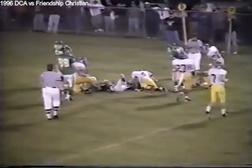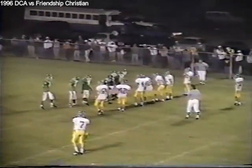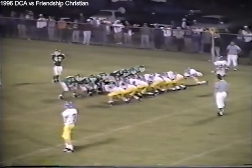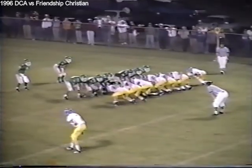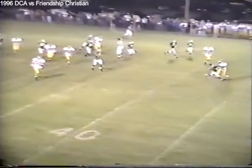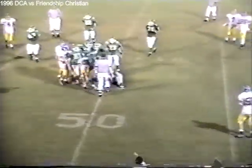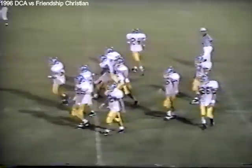Taylor is tackled in the backfield by number 26, Mitch Hearn. Patsky around the left side. Gains about 3, maybe 4 yards on the carry. Falls in to punt. As Hearn and Kidd are back to receive.